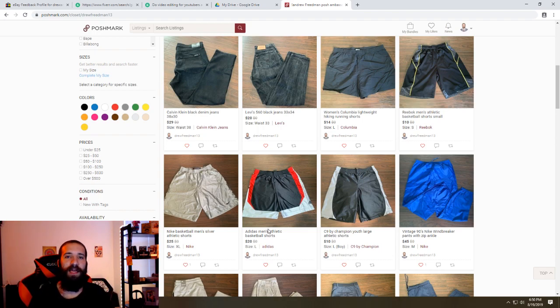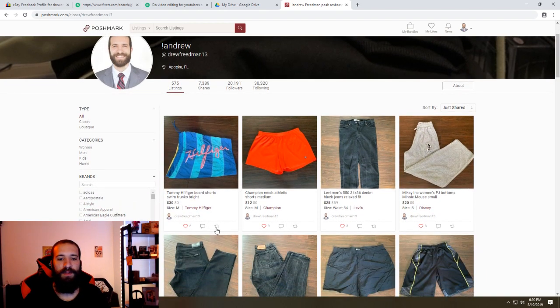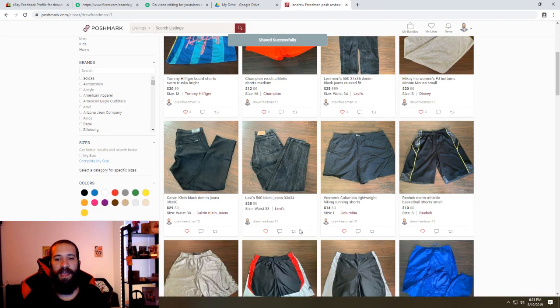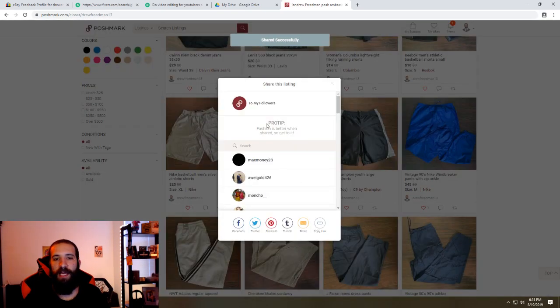So that's kind of an intro to Poshmark to show you guys what it's doing. The listings, the shares, and the followers are the 3 big things there. But you do have to consistently share your items. You have to sit on the computer and do this with every item you have. And since I have 500 plus listings, it takes me about 17 to 18 minutes to go through every item and share like this, and refresh it to the top of that category, hoping that someone will see it.